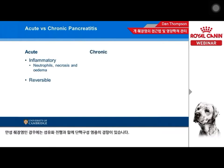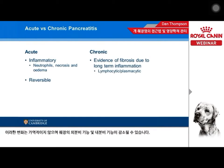In chronic pancreatitis, we tend to get mononuclear inflammation with development of fibrosis. These changes are not reversible and can cause a reduced functional ability of the pancreas with respect to both its exocrine and endocrine functions. And by that we mean the potential development of exocrine pancreatic insufficiency or diabetes mellitus, both of which we need to keep an eye on.